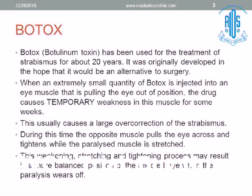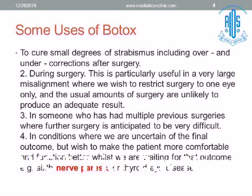So it usually causes a large overcorrection. During this time, the opposite muscle pulls the eye across and tightens while the paralyzed muscle is stretched. So this weakening, strengthening, tightening, which happens after a course of 2-3 times, you may not require any more Botox even after the paralysis wears off. What are some of the uses of Botox today in ophthalmology? To cure small degrees of strabismus, including over and under corrections: you have operated on the patient, and now the patient doesn't want any further surgery. You have overcorrected a little or undercorrected. You give Botox maybe 3-4 times and then it becomes normal.